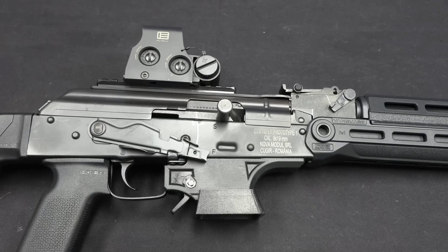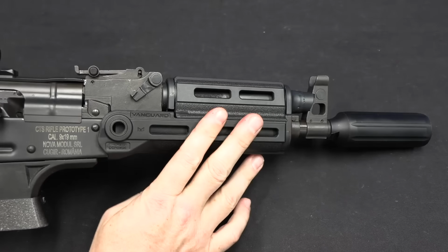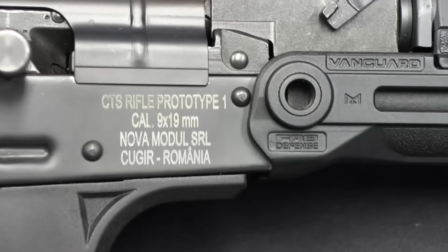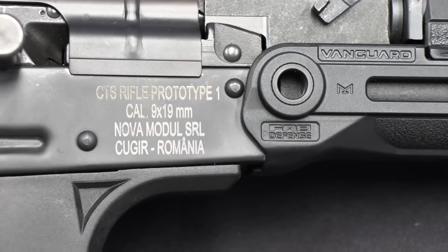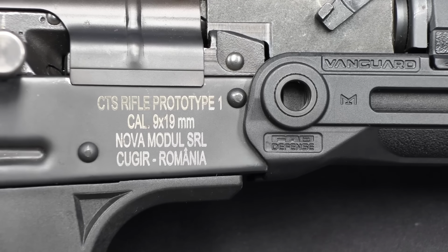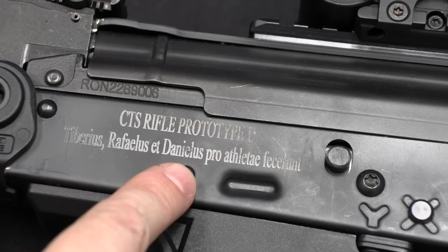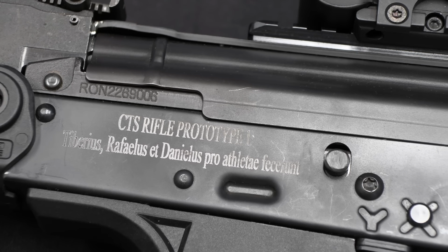Now, just because I'm a fan of prototypes, I'm going to also take the opportunity to show you guys this example. So on this one, the furniture has all been replaced with Magpul furniture. This is actually the first prototype of the CTS9. And it's marked as such right there, prototype 1. This is specifically the gun that our competition shooter took, modified, built up, and proposed to Nova Modul. And it's kind of cool that they've actually laser etched it on the side in Latin, that these three guys, Daniel, Raphael, and Tiberius, made this for the sport shooting community. That's a cool little add-on.